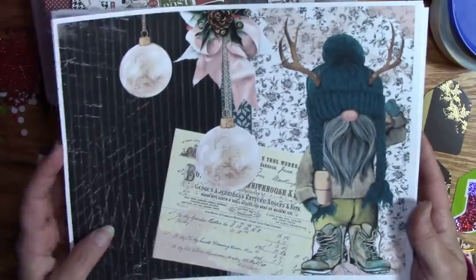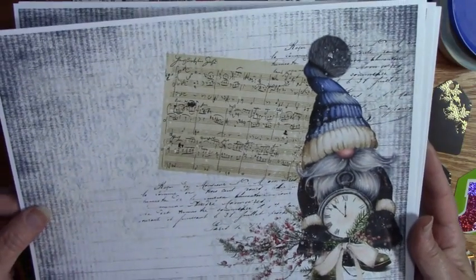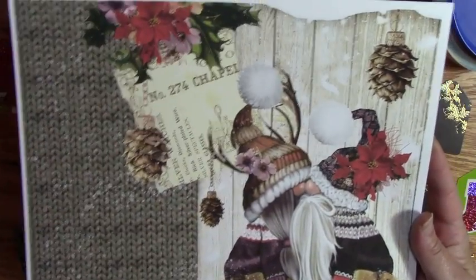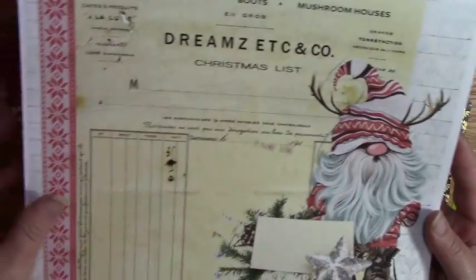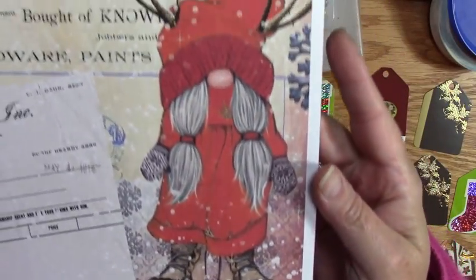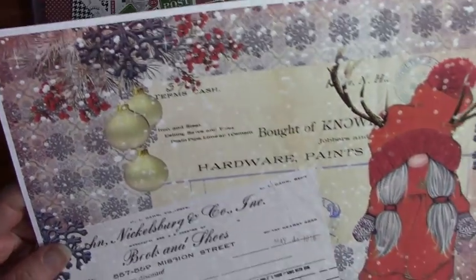Now, I'm not going to build my Christmas cards online with you guys here. But what I'm going to do is show you these beautiful papers. She is an artist, a true artist, and does all of this herself. The documents and such she pulls from other things, I'm sure. But just look how cute these little gnomes are. She's got such an eye for detail, and I love the beautiful pieces here.